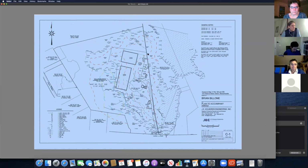There's another large wetland system that basically runs along the northern boundary, all along the western boundary, and kind of comes back towards Chestnut Street on the south. And that is basically the A series, shown on my plan as wetland flags A14 through A109. 14, I believe, is up here on the northern side. The numbers get larger as you head around towards the southern side.